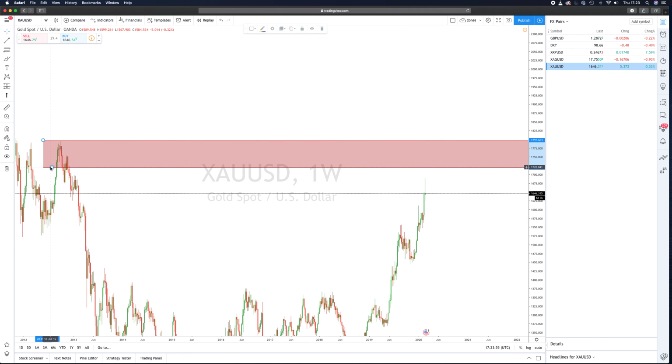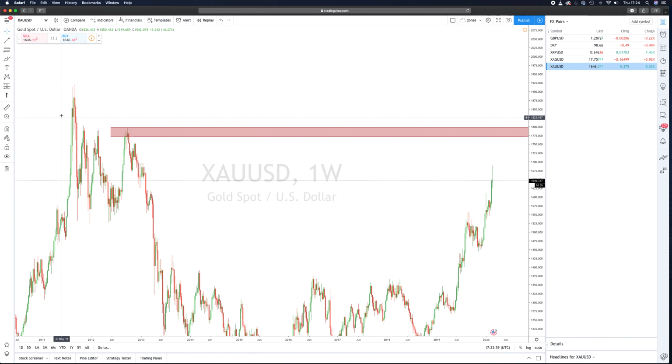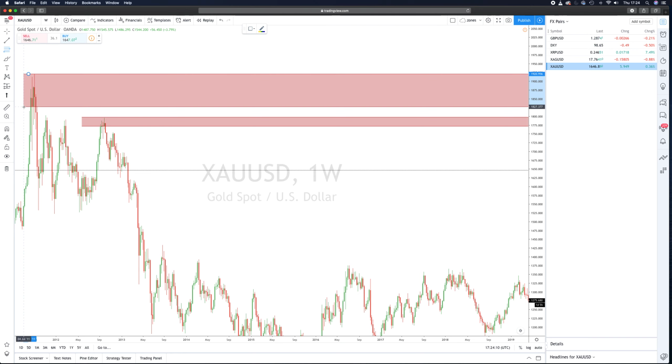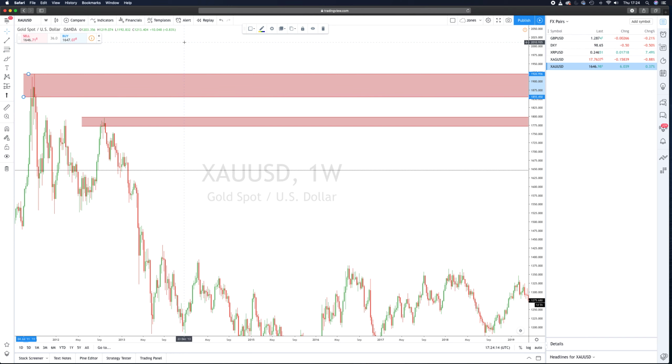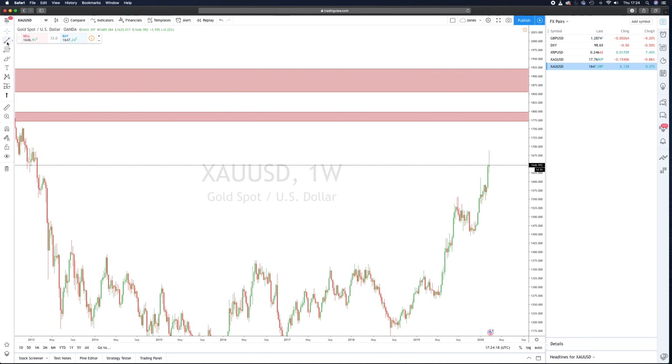So the extremes, we're looking at this sort of area here, and then we've got this rally base drop rise up at the top of the chart as well. So a few areas that price could be pushing for. I think at the extremes we go there. Let's just drop a line in to see where price has pushed on the weekly.